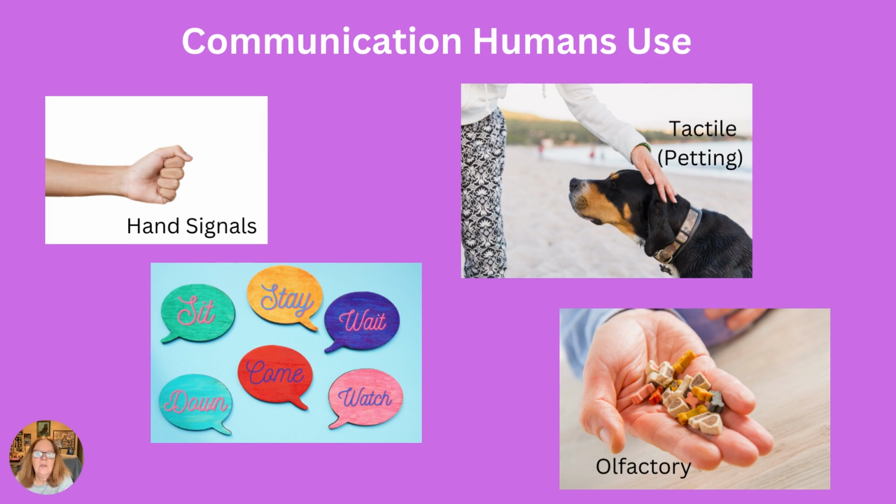We use hand signals. Whether or not we intend to do that, when we lure a dog through dog training, we often create a specific hand signal that is really prevalent when we're teaching sits and downs to dogs. Then our primary form of communication is our verbal communication. So we have words that mean specific behaviors, hopefully, to our dogs if we've done it right. Then we use tactile communication. So these two go kind of hand in hand, pun intended. We often will pet our dogs as a reward. It's more reinforcing for humans than it is for dogs.